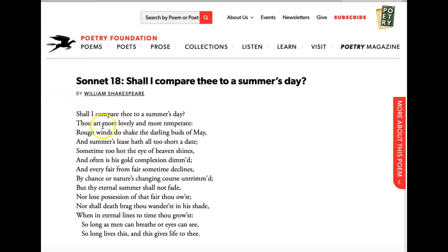So the very first section here says, should I compare you to a summer's day? No, you're more beautiful. May is sometimes rough and summer ends. The next quatrain says, sometimes it's too hot and sometimes clouds come and cover up the sunshine, and everything that's beautiful sometimes gets ugly, either because something bad happens to it or just with the ages of time. So we're seeing summer's not a good comparison because everything ends or is ruined eventually.